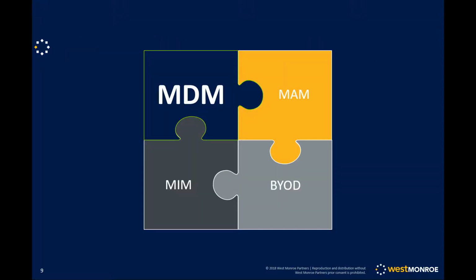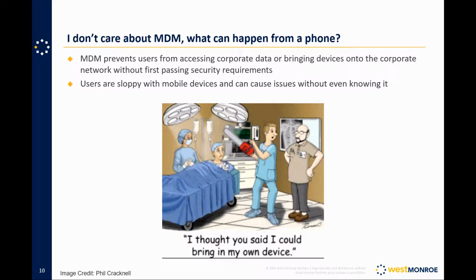So skipping in here into MDM, let's talk about why you should care and what can happen from my phone. I really want to throw an image credit out there to the person I pulled this from, their mobile device management slide, because this really truly is a good representation of your users. If you don't know what your users are doing with their mobile devices, you really might want to put an MDM solution out there.